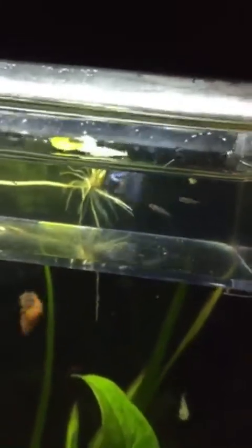What I'm going to do is put them in a 10-gallon quarantine tank for a couple of days. And just from the stress, I'm not going to make them stay in there a couple of weeks, but just from the stress.